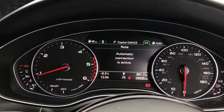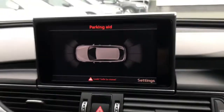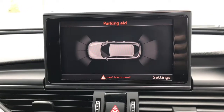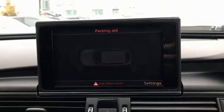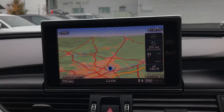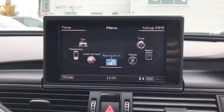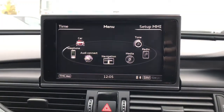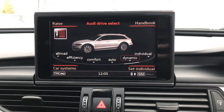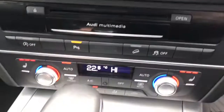The vehicle also features the MMI display, which features Parking Systems Plus with the rear and front sensors, which are visible sensors. Also on this screen is the MMI navigation system, which due to the technology package included, this is the MMI Navigation Plus. The vehicle also features the Audi Connect and the Audi Drive Select, and the driver can choose between all-road, efficiency, comfort, automatic, dynamic or individual.